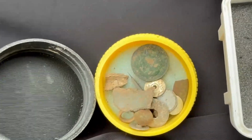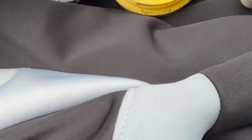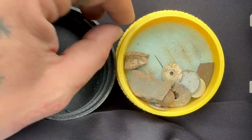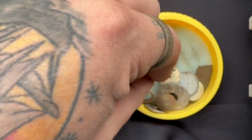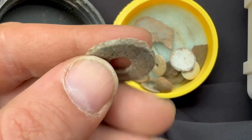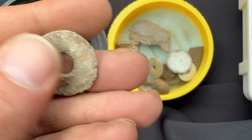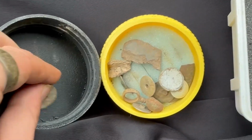Right, we're on to my wife's finds, who's amazing compared to mine. Let's move the coins for a second and we'll have a look what's in here. We have got this little bit of lead here, which would have been a weight of some kind. It's been chopped off there. There would have been something else under there.